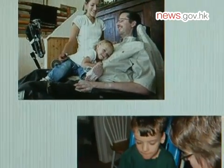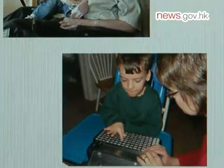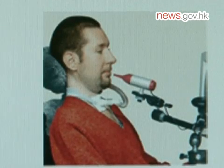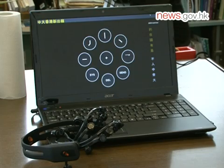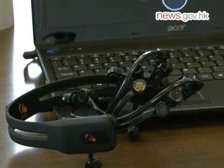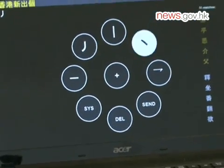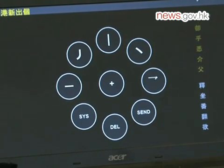Those with paralyzing disabilities that leave them unable to speak or control their hands may turn to electronic devices to help them communicate. Renowned British physicist Stephen Hawking makes use of his tailor-made computer system to type English words and scientific equations. Now, the Chinese University of Hong Kong has developed a system, a brain-computer interface, that allows severely paralyzed people to share their thoughts using Chinese characters.